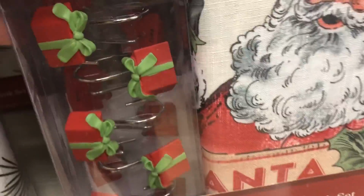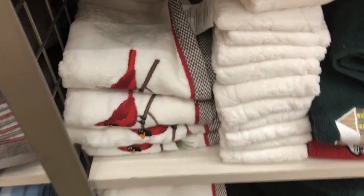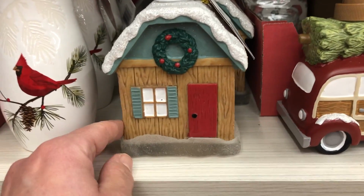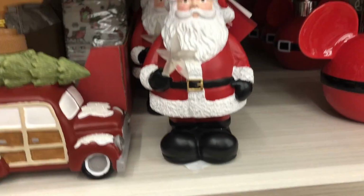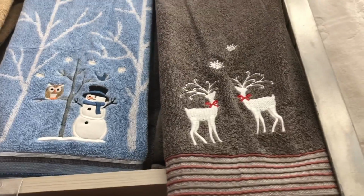Alright, so right here is for the bathroom. They were shower curtains. They had so many. And now these are like towels for the bathroom. More shower curtains. Okay, and I love these soap dispensers. The little house, the truck, and my favorite is the Santa. And he does light up. I want that for my guest bathroom. And then a little Mickey one, Mickey ears. And then some other little like trays. Some washcloths. And then these are the towels they have.